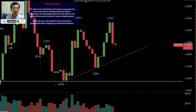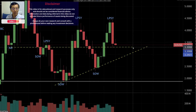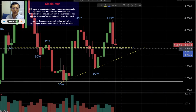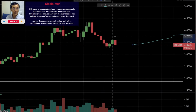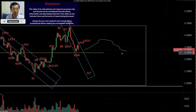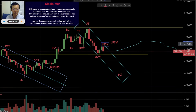If it doesn't, there is a support level over here at around $3.30. If it finds support here, much like last week, then in the daily, if it rebounds here, showing us a little LPSY before another test to the support line, you can see this little bump over here. It may not go as high as the yellow line at the top, but it's still a higher LPSY, a higher bump than the previous one we had at the beginning of this month, just 2 days ago basically.